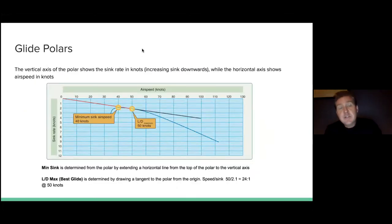So this will take us into a talk about polars. When we talk about polars, each aircraft that you fly, each glider especially, is going to have polars. And we actually looked at polars the last time we talked. It's basically where that total lift bucket meets itself. So the place where the parasitic drag and the induced drag meet to create the least amount of drag on that aircraft. And that would be the top of our polar. Now we flipped it around and we want to understand how that affects the performance of our aircraft.